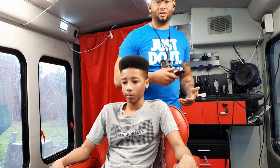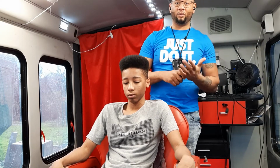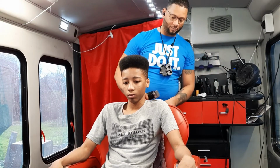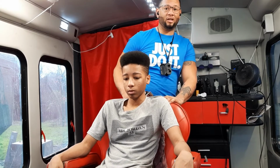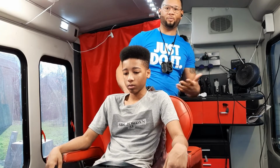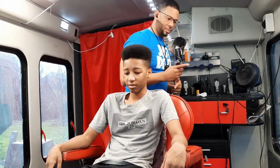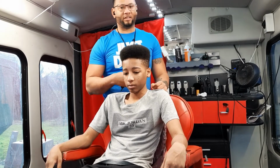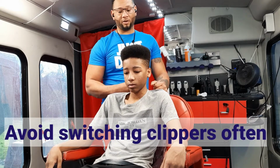is when I get a clipper, I never put this clipper down until I'm done using it. That's number one. Use the clipper that you're using until you're done with it, then move on to the next one. Because if you continue to switch clippers, you're doing this. All that movement is keeping you from being fast, believe it or not. That movement is taking time away from your haircut.